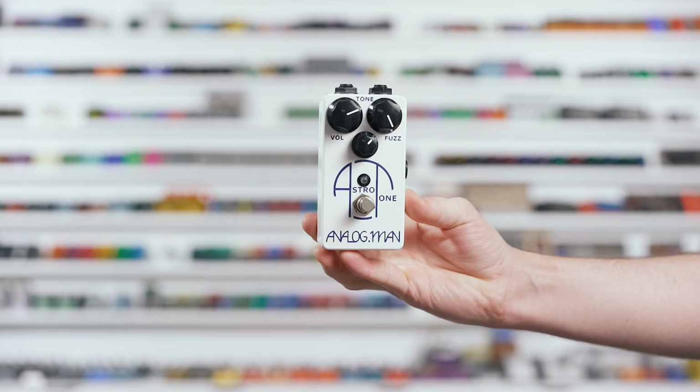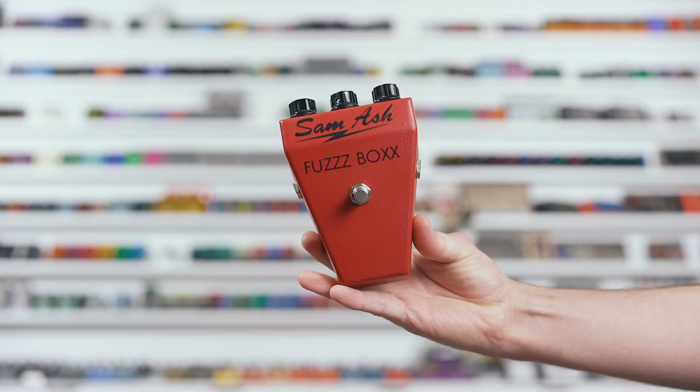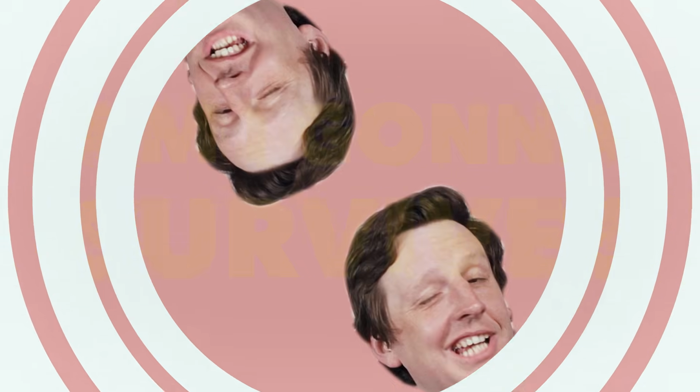It's a 3-knob fuzz. It's based around a pedal that I actually don't have. But there's another version of the pedal that I don't have. The Sam Ash Fuzz Box, but anyway, I don't have the actual Astro Tone. There's a picture of it there. I'm dying inside silently. I don't have this pedal, am I gonna say that? I just have to have that pedal. The beauty of this is it is a 60s fuzz. It actually came out in 1966, but it feels more like a distortion.